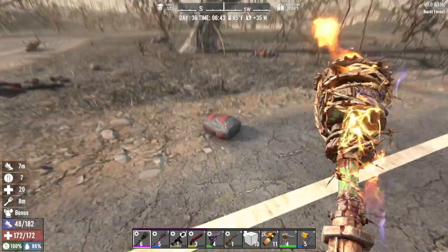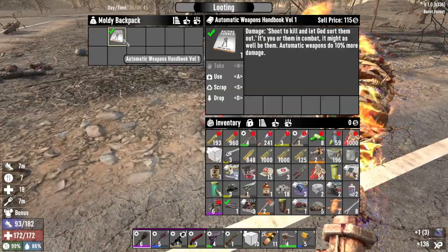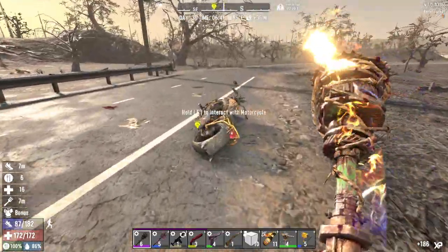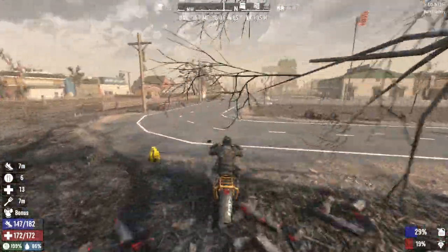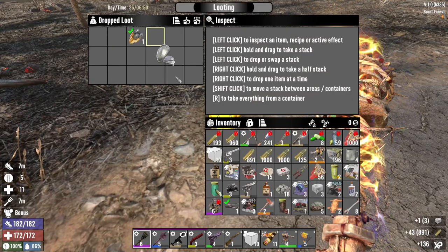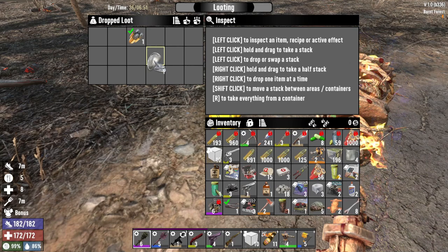So, I'll break through. There we go. What is that? Yeah, we'll just read it. I'll break through those and set them up. Ugh. Unless, of course. Well, I don't know if I want to move now. I mean, we've already done so much to this particular base.